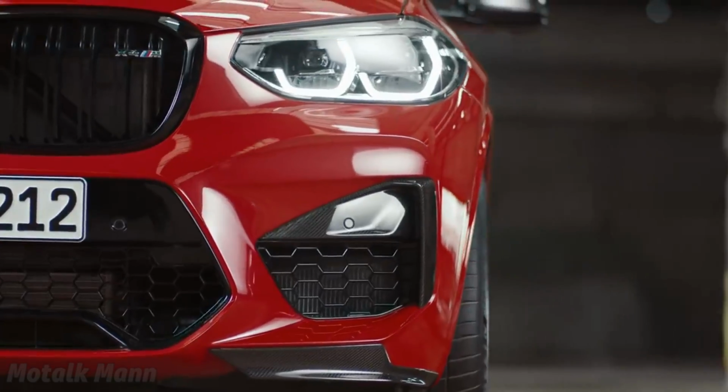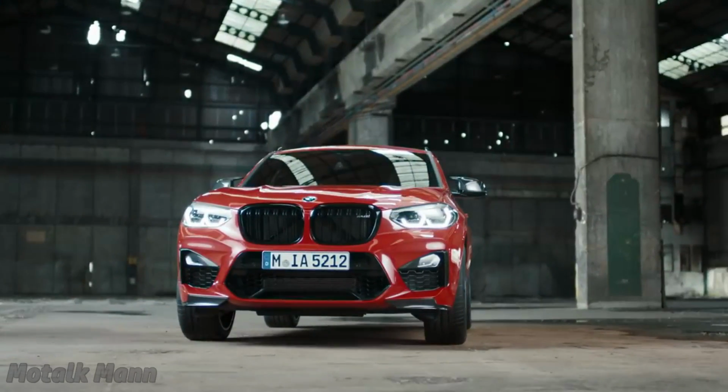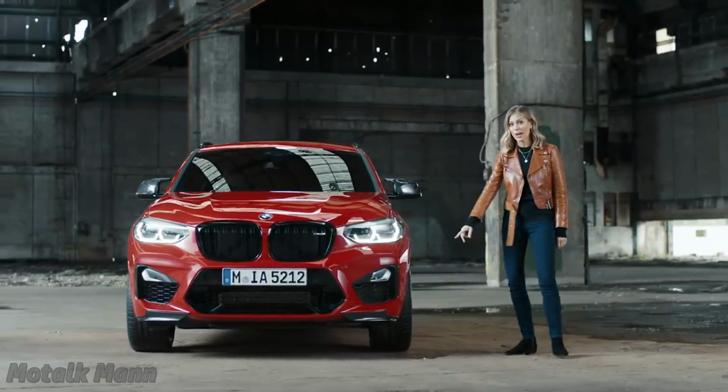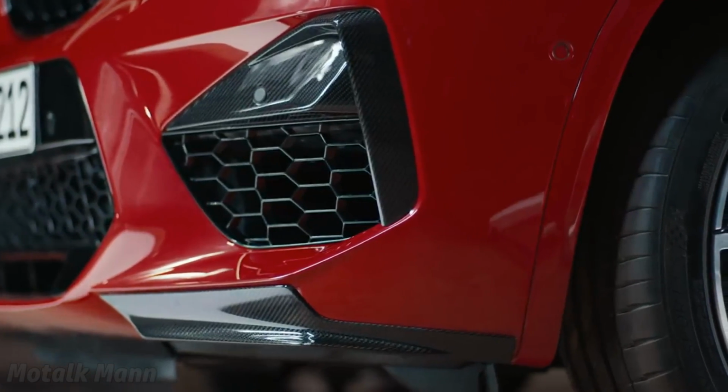The big apron with large air intakes gives the front an aggressive look, underlined by the typical M double bar kidney grille in black high gloss. And the carbon elements, like the flaps on the lower front bumper, increase the visual focus on dynamics and performance.